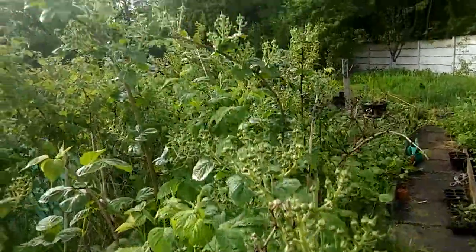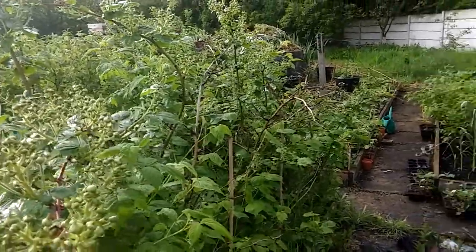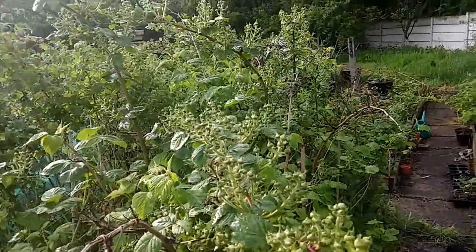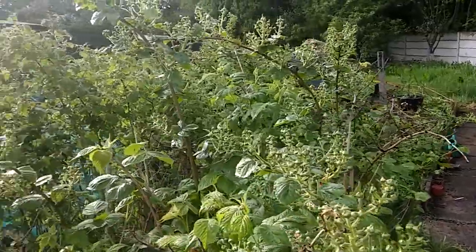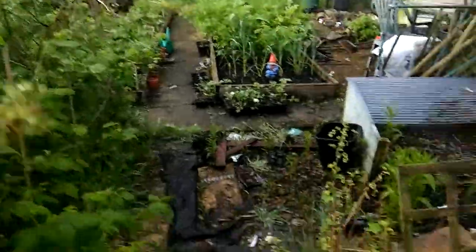And I'm also going to get some netting to throw over the top of this bed. It's a big bed though. It's about 14 foot long and about 5 foot wide. So I'm going to need a heck of a lot of netting for this, just to make sure I keep the fruit myself this year, because last year the birds got it all.